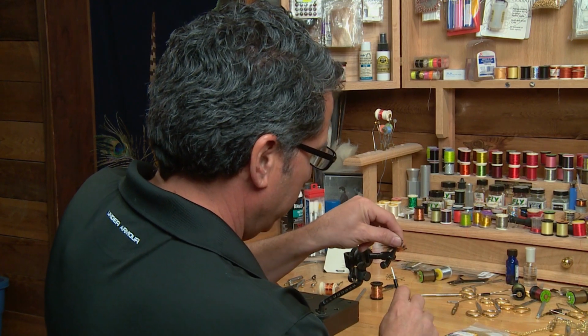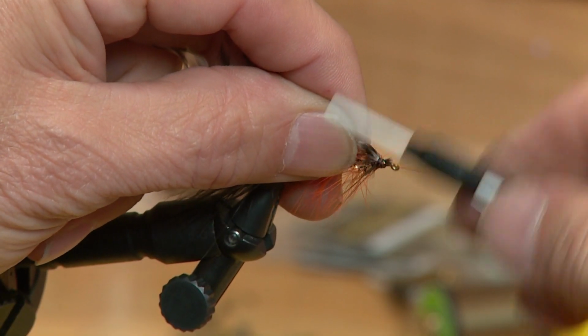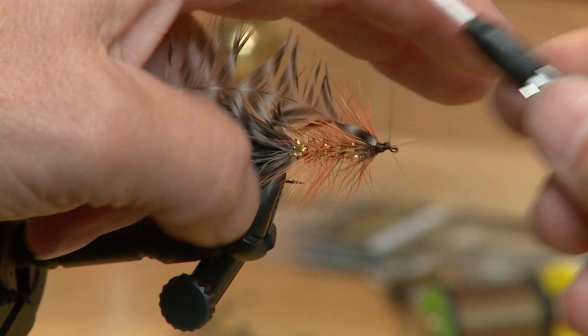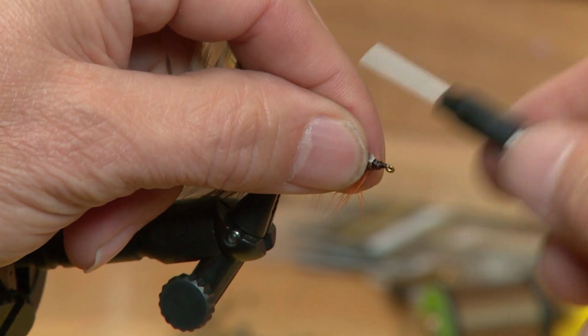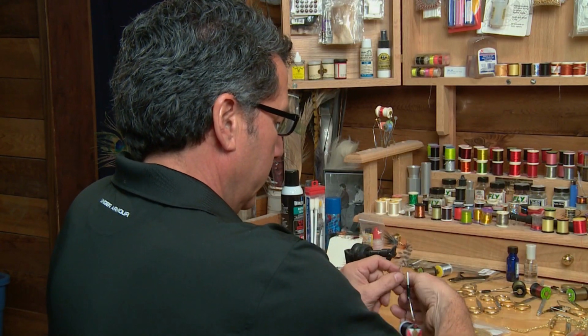Now to finish the fly off, I've taken another one of my white grizzly hackles, and I'm going to tie it in by the tip, right at the eyelet, right behind it. So wrap back a little bit to give yourself some room, wrap the thread forward, and then take again about 3 or 4 wraps to form a nice head on the fly.